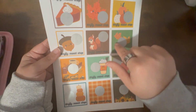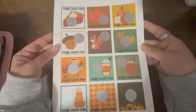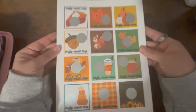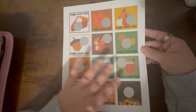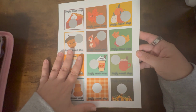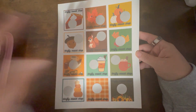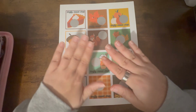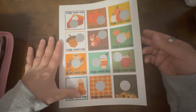So 3, 6, 9, there are 12 different designs. Obviously, when you get it, it will be cut out. I just have them here all together just so you can see all the designs. So you have a chance to get multiples, especially if you order more than once, which I know I have a lot of repeat customers, which thank you so much.